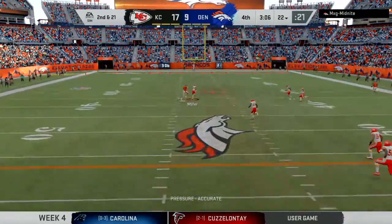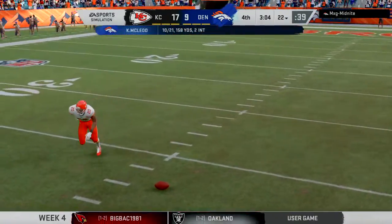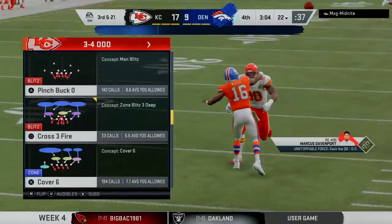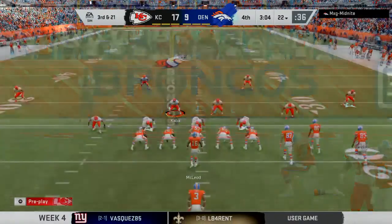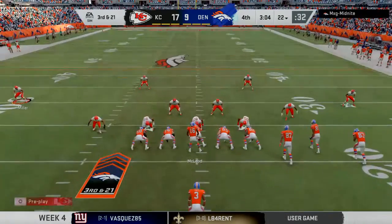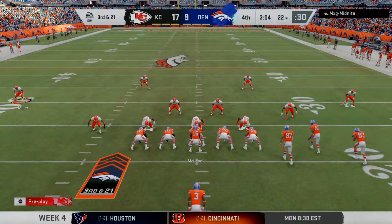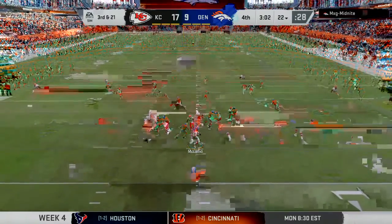He sets to fire deep. And he bats it away, and it falls down incomplete. This defense is continuing to contest every deep ball that is thrown downfield. And look, it doesn't matter whether you're playing man or zone. Eventually, that becomes man on man, and you've got to trust yourself and go up at that moment of football.